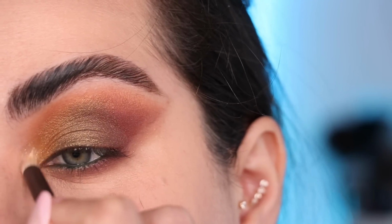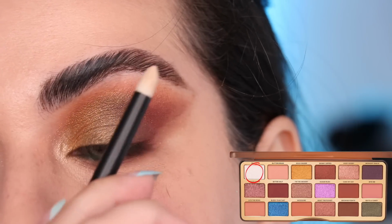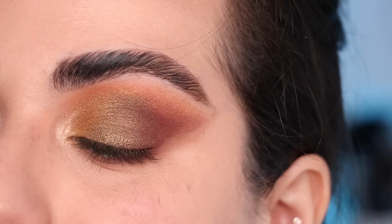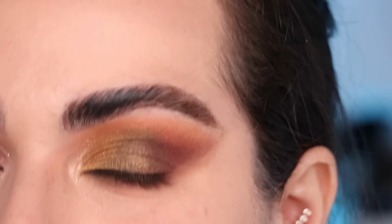Lastly, for the inner corner, I'm going to finish things up with Milk It. And this is a REPHR number 26 brush. So take a look. This is the finished third look right here. Let me put on some mascara and I'll be back to show you the final result.